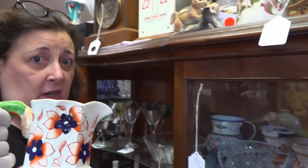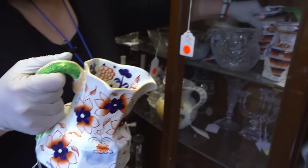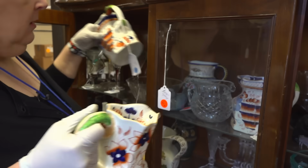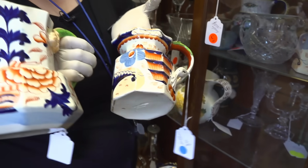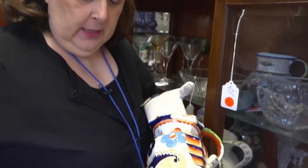How about some Gaudy Dutch? Now we're talking valuable. Actually, there's a lot of Gaudy Dutch here, or Gaudy Dutch, as some people pronounce it. It is really nice, and some pieces are better than others. Look at the decorated handle. Because it's so highly decorative, they call it Gaudy Dutch, and it's based on Dutch pieces.